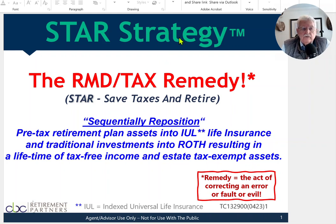Now, if you look below in the lower right-hand corner, you'll see that when I looked up remedy, I about fell off my chair: an act of correcting error or evil or fault. So what we do here in the STAR strategy is we sequentially reposition. It's a bit like playing chess and moving some pieces around the chessboard.